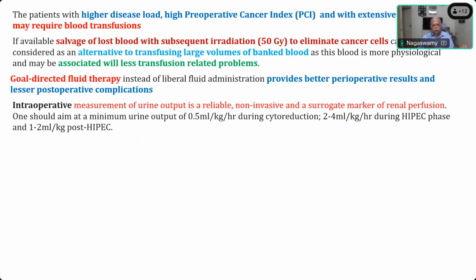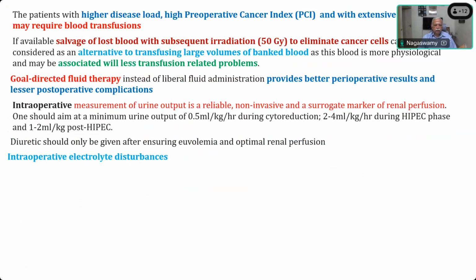So it is not a constant amount of urine output. During cytoreduction, you can have a little lesser. During HIPEC, you must have a diuretic phase with a higher volume of urine. And post HIPEC, you can have a reduced 1 to 2 ml per kg. And diuretic should be used only after ensuring adequate volume status and optimal renal perfusion with a good blood pressure or mean arterial pressure.